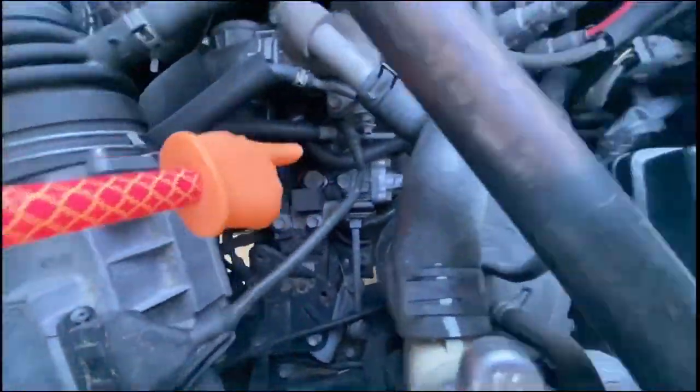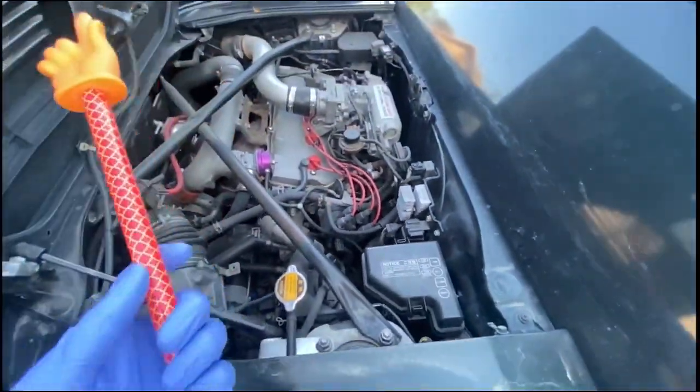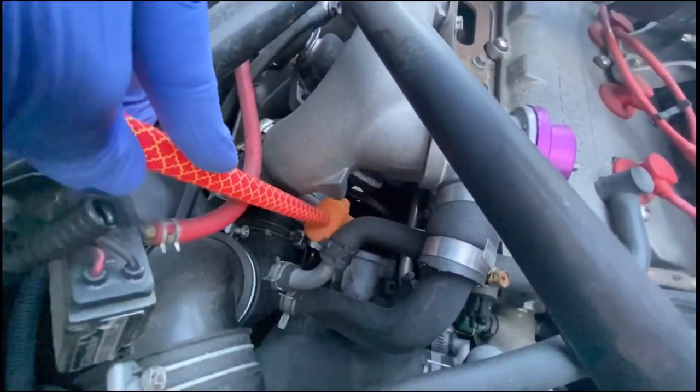Look at the frame, look at the cross member, look at the arms on the bottom. And another thing you can do is get your cell phone, and there's usually a VIN tag right on the block. You could put your phone down there and look for a VIN tag.